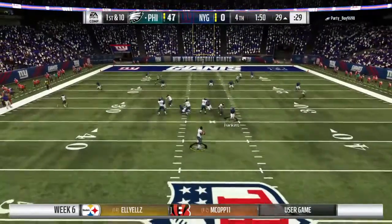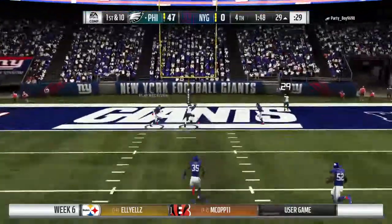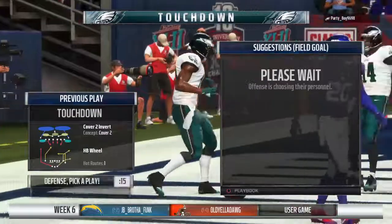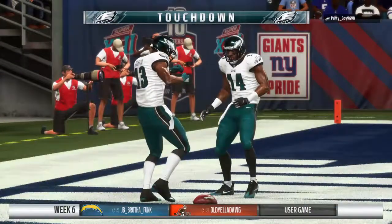Oh, look at this. Wentz going to throw. He's going to take a shot for the end zone and give him another 6. It's caught for a touchdown, and the blowout continues.